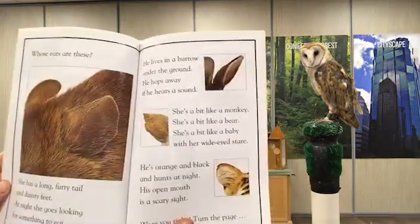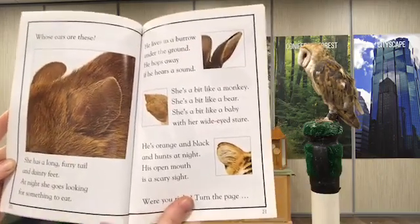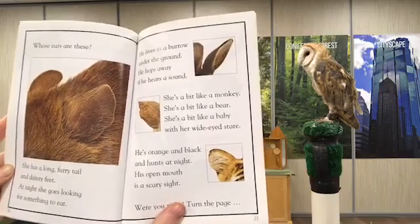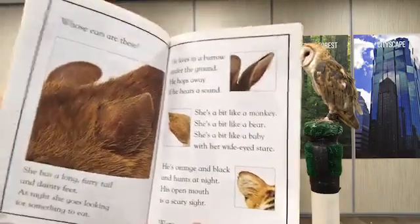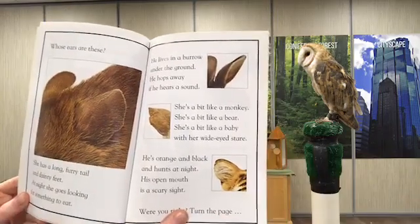Whose ears are these? She has a long, furry tail and dainty feet. At night, she goes looking for something to eat. He lives in a burrow under the ground. He hops away if he hears a sound.